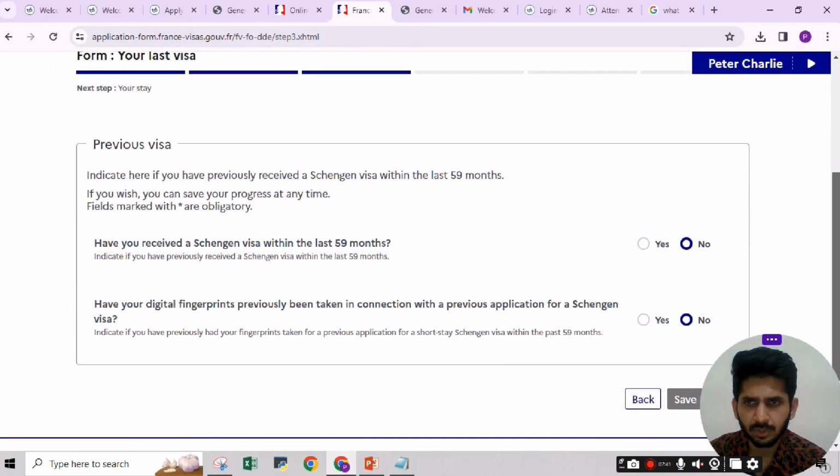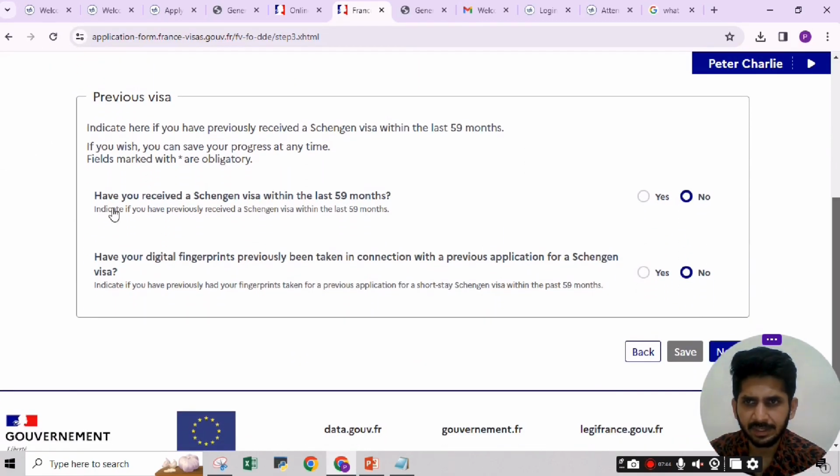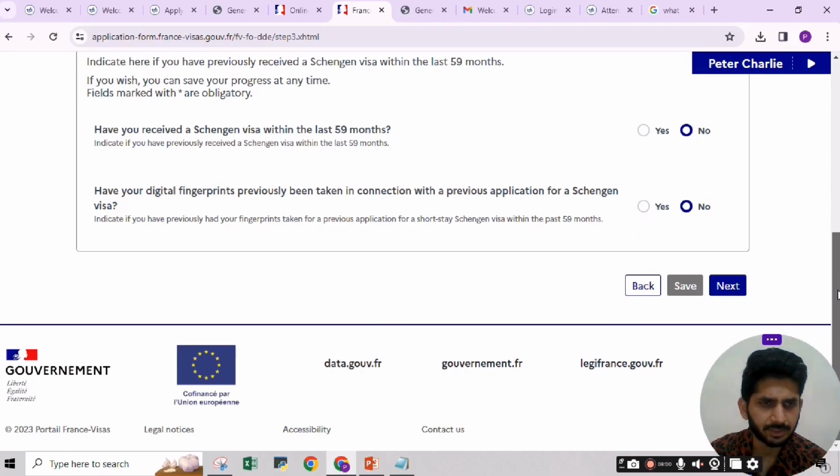Then the third page will look like this. Here it is saying, have you received a Schengen visa within the last 59 months? For my case it is no. Have your digital fingerprints previously been taken in connection with a previous application for a Schengen visa? For me it is no, because for the first time I am visiting the Schengen countries. Then you can click on the next option.